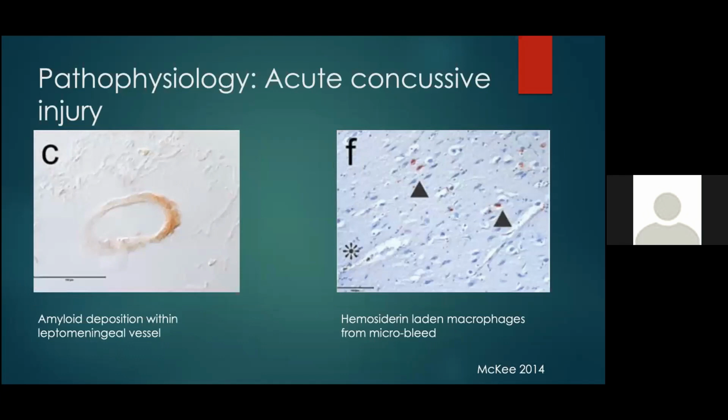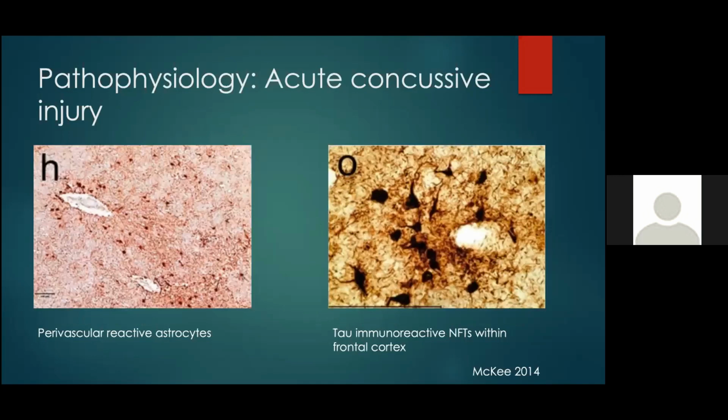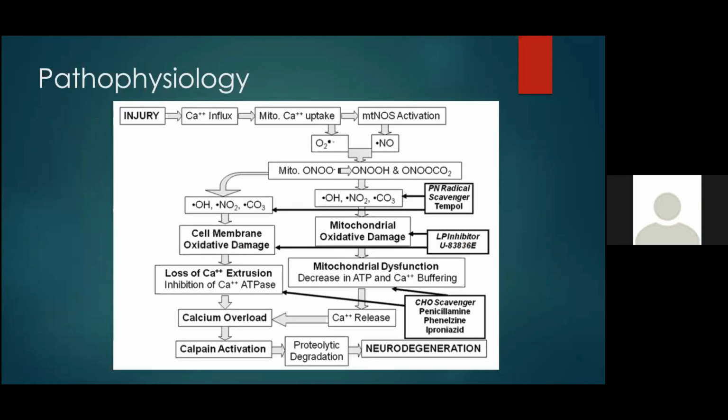And then over time, with this happening chronically, you can get amyloid deposition within the blood vessels in the brain, and also the buildup of hemosiderin related to the chronic bleeding. Ultimately, you have chronic inflammation with reactive astrocytosis, which you see on the left. And then finally, the buildup of tau protein within the cortex.